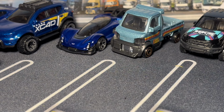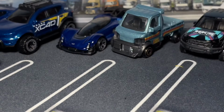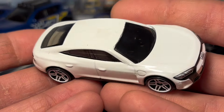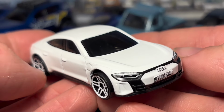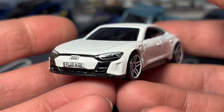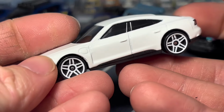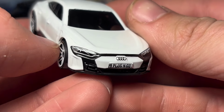There's that. Another white and black vehicle here. We have the Audi RS e-tron GT, white on white with the black trim. This is, I think, the fourth version. I think there's five versions altogether. There's a Target red edition in black, if I remember correctly. No, this might be the third version, and then the red edition is the fourth version, I think. I don't know. It says plug and go on the front there.